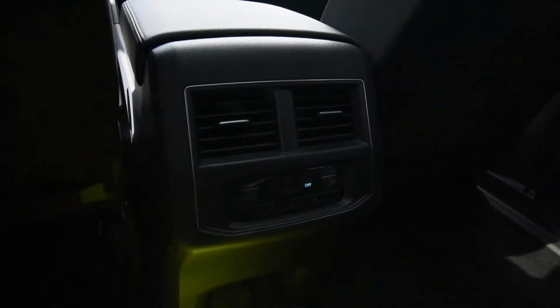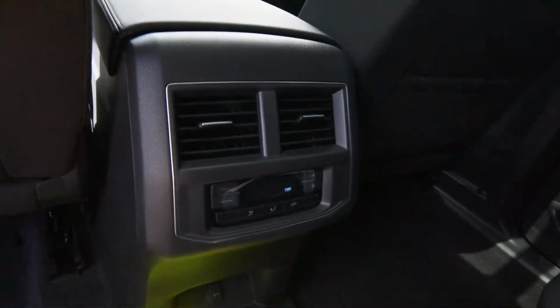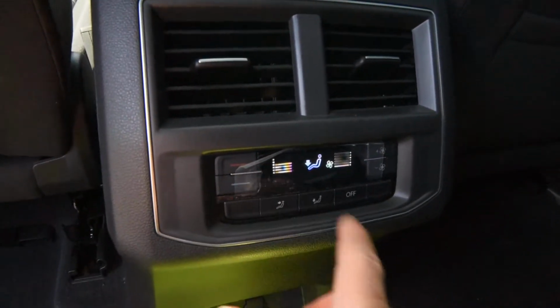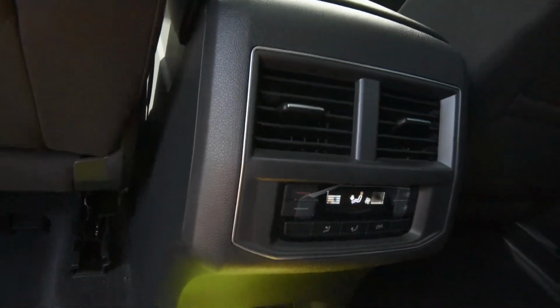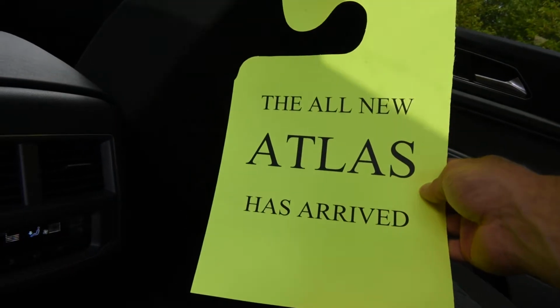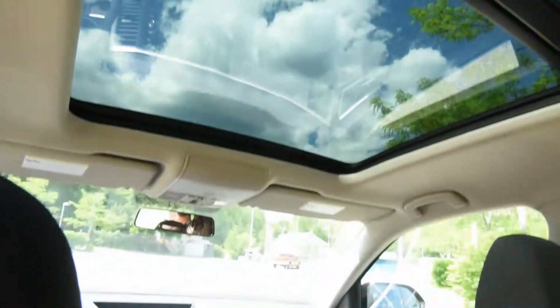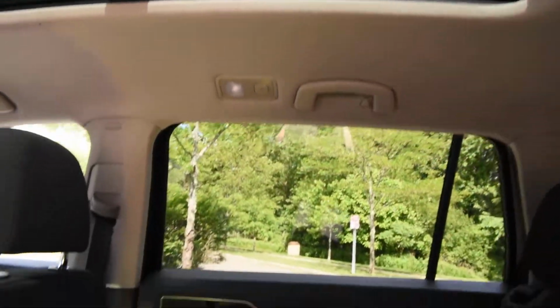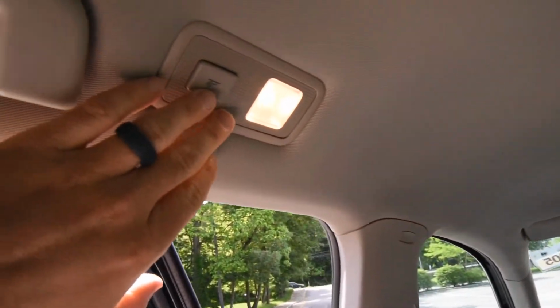Now, as I mentioned before, let's get some light in here. You have the rear climate controls, and it comes up on the nice little digital screen there. Here's a nice little window or mirror hanger that says the Atlas has arrived. Pockets in the back of the driver's and passenger seat. And as I mentioned, nice big sunroof there. So, pretty sweet. You've got interior lighting and all that jazz.